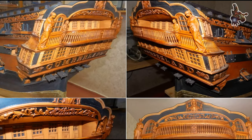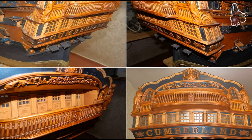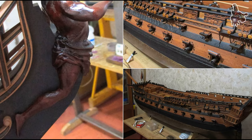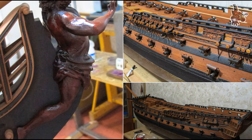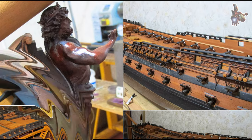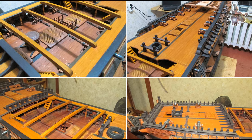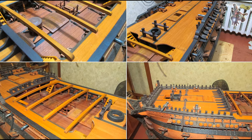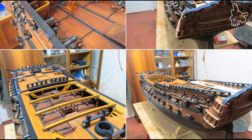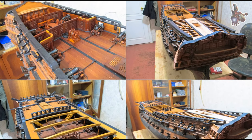In 1798, HMS Cumberland was sent to the Mediterranean Sea to participate in the campaigns against Napoleon Bonaparte. The ship was under the command of Captain Sir James Hamilton. On August 1, 1798, Cumberland participated in the Battle of the Nile. The battle took place in Abukir Bay, near Alexandria, Egypt. About 130 ships from both sides participated in the battle.